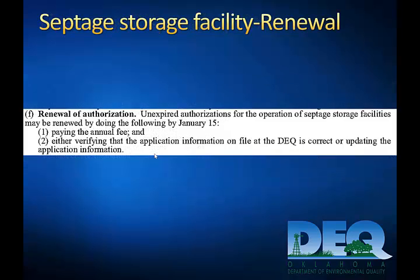Now we've moved on to the septage storage facility section, talking about how to renew the authorization for those. The unexpired authorizations for the operation of septage storage facilities may be renewed by doing the following by January 15th. Paying the annual fee and either verifying the application information on file at the DEQ is correct or updating the application information.